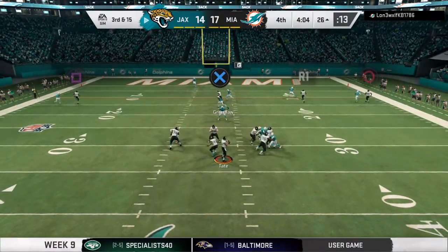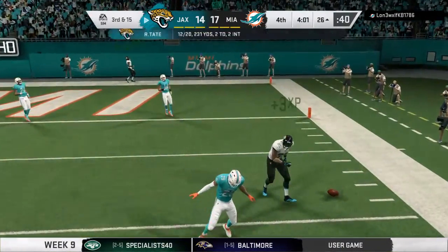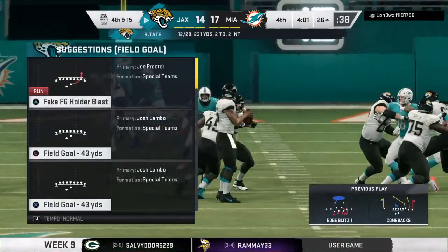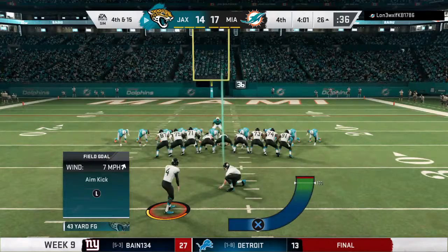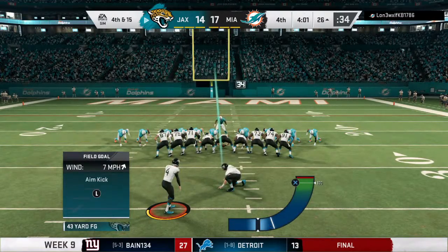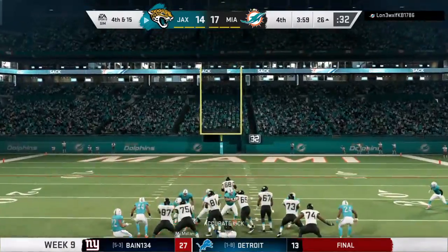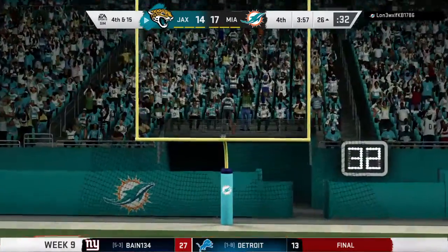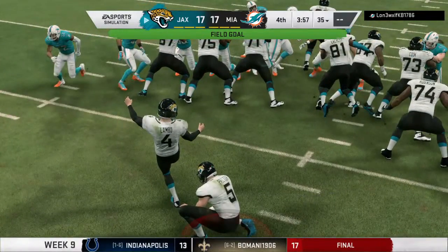From the gun, Tate. And that will be incomplete. That's a good job there creating the contact to force the incompletion. And now, since it's 4th down, that should set up a field goal situation. And a nice sigh of relief defensively to be able to hold them to 3. The kick by Lambeau is good. And in the 4th quarter, this game is tied.